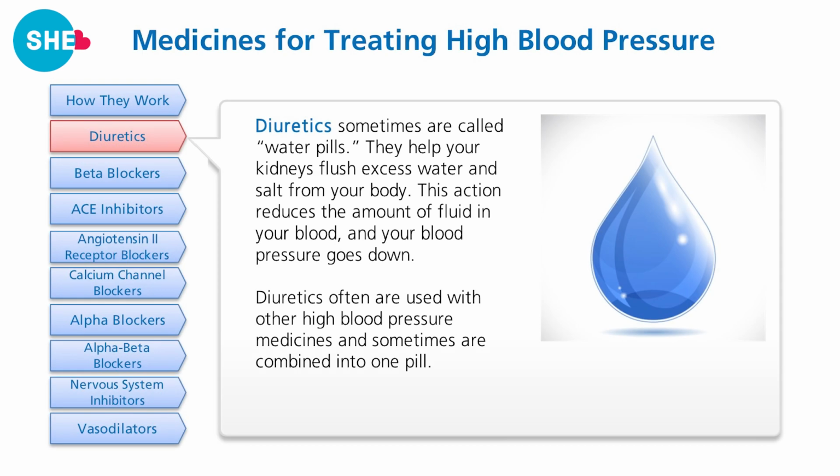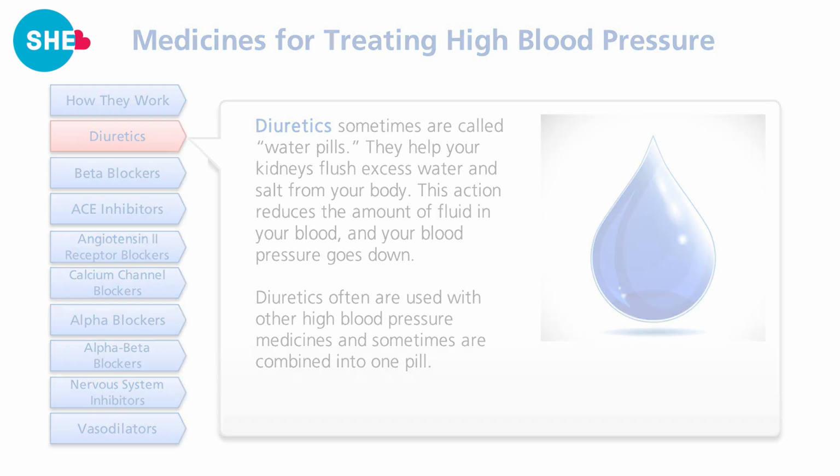The first type of medication we will discuss is diuretics. Diuretics are sometimes called water pills. They help your kidneys flush excess water and salt from your body. This action reduces the amount of fluid in your blood, and your blood pressure goes down. Diuretics often are used with other high blood pressure medications and sometimes are combined into one pill. A typical diuretic is hydrochlorothiazide or Lasix.